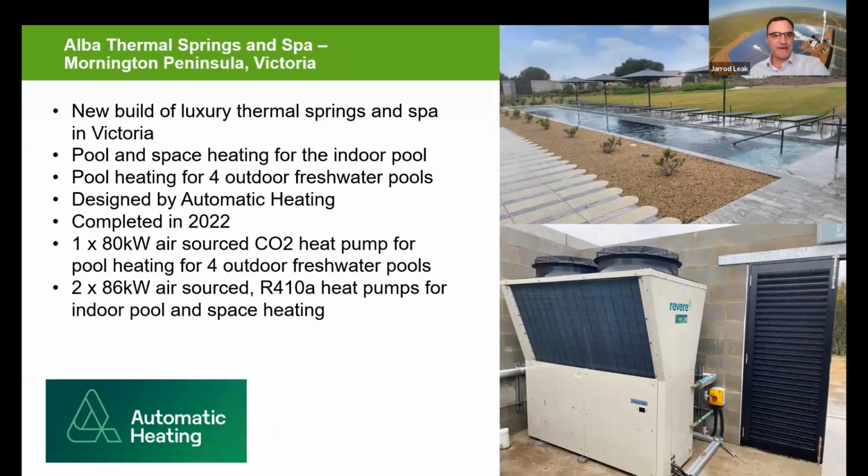Next one to share from you, Automatic Heating have done a project here, and this is for one in Mornington Peninsula. Nice and fresh and chilly down there. So plenty of icy days, and this is still performing very well. Now here's your next generation of heat pumps where they've got CO2 being used, and these are air sourced ones, and that's for the pool heating and space heating for the indoor pool as well. And I think there's domestic hot water involved there as well. So they have a combination of CO2 and the R410A, the older style refrigerant with high GWP. But there you go again, another project using heat pumps.